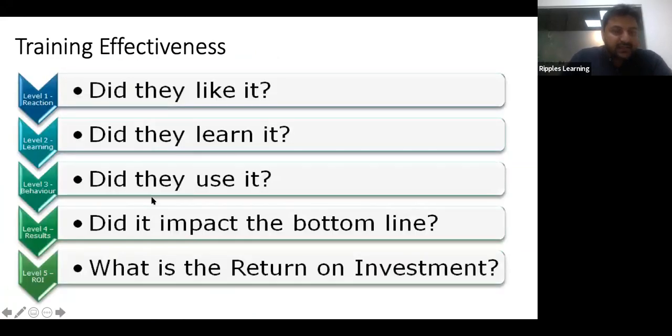So this is what happens. Technically, these are the 5 scales of training effectiveness. I talked about 4 in Kirkpatrick: L1, L2, L3, and L4. However, considering ROI as well, you can consider it to be level 5.